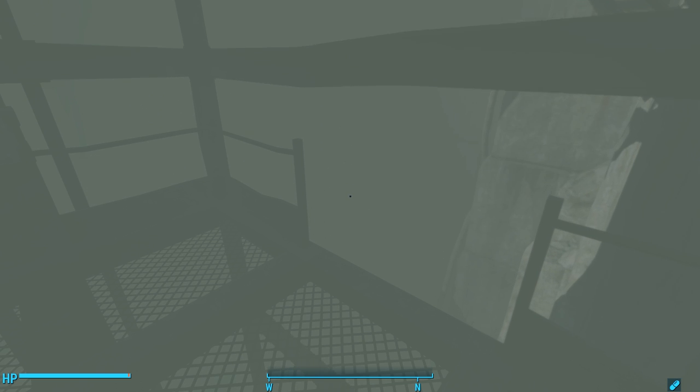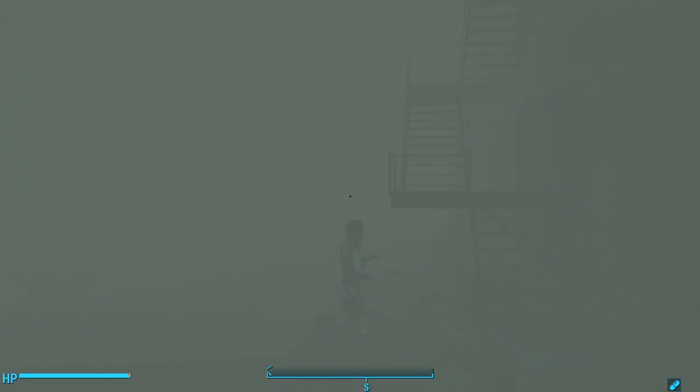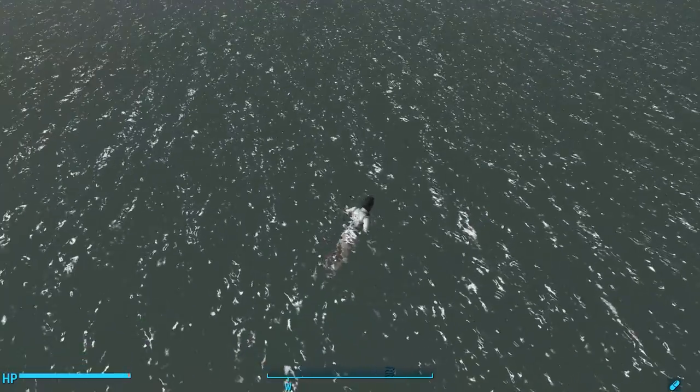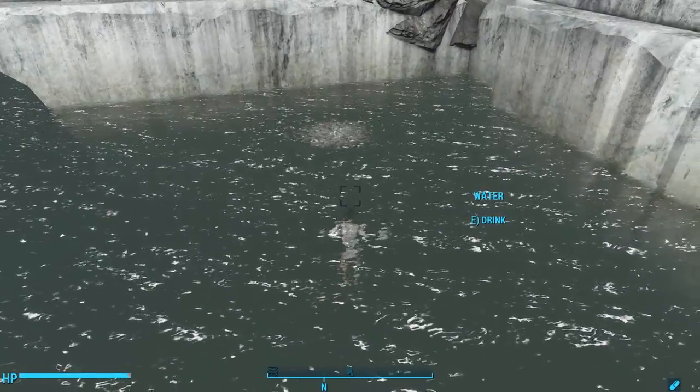It'll be easy to drown if you don't have the Aqua Boy or Aqua Girl perk, but this character does. However, this deep in the water, it's impossible to see. We're looking for pipes that are springing a leak, and since we can't see very far in any direction, let's go back to the surface of the water to see if we can see any disturbances. And immediately we do. In the northern corner of the quarry, we see some bubbles rising to the top.